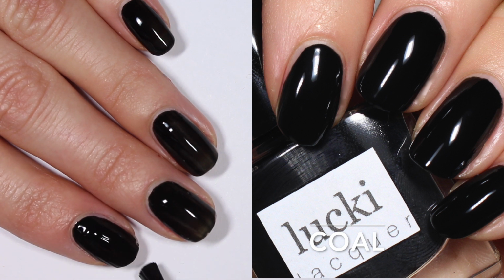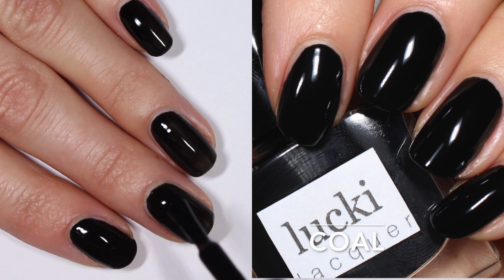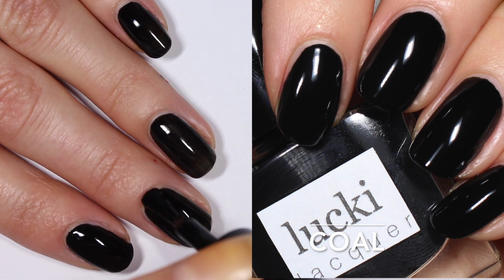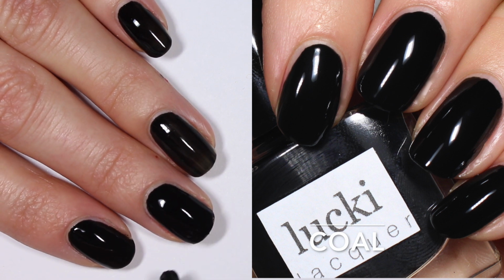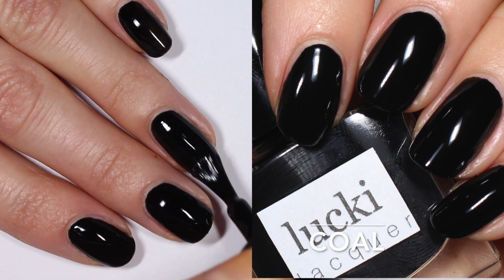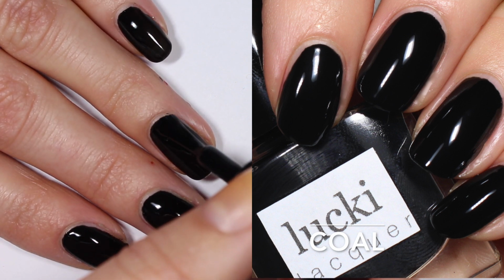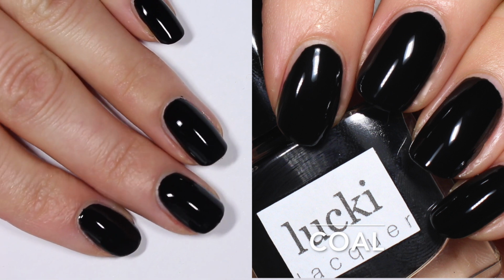2 coats gets this one totally level, totally smooth, just such a gorgeous, I mean, you know what black polish looks like, right? But it's so nice. It's just very one color and super glossy. I think black nails are very classy. I don't know that I would have said that until recently, but between this one and HBIC, I'm just loving the super dark nails. So that's 2 coats of Coal.